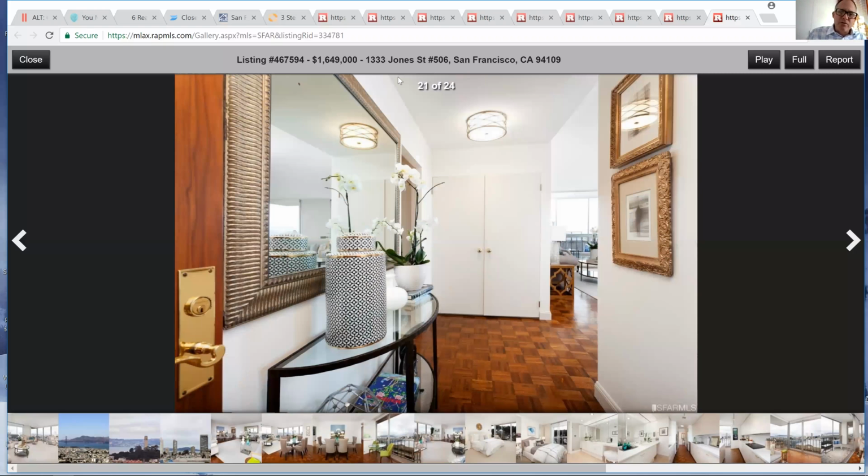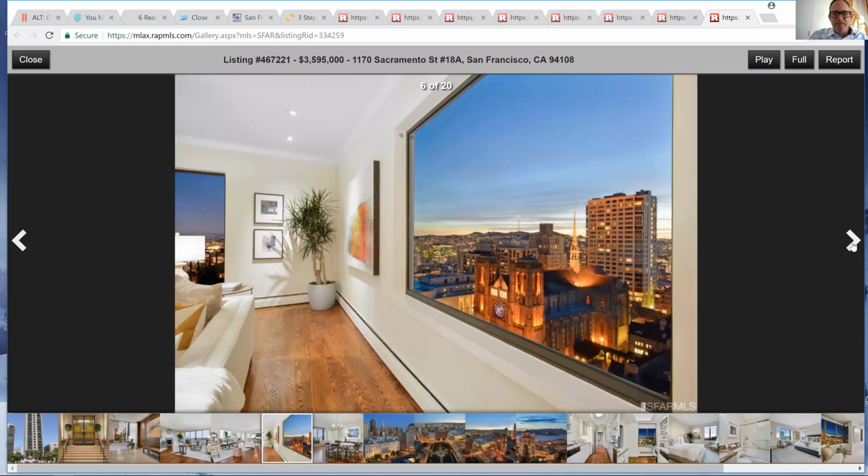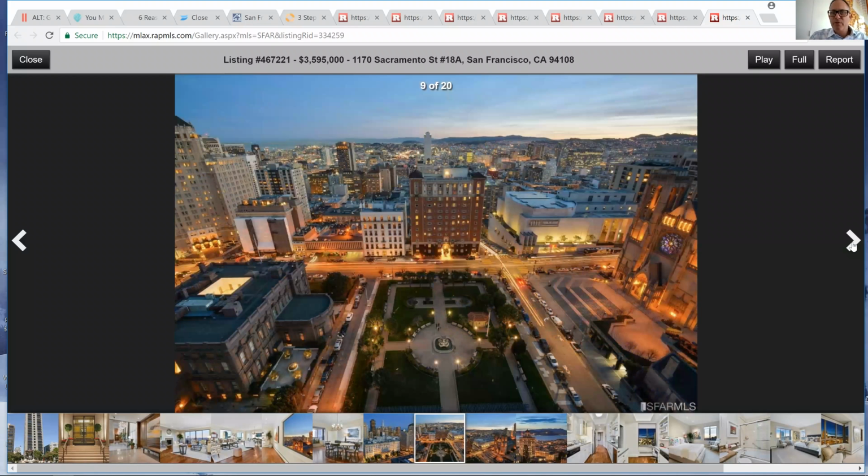1170 Sacramento. So this is very close, but it's sort of on that first block between, it's not Powell, Taylor, I think, at the top. There you go. Right over the park, right up next to the cathedral, south-facing views. So this unit's going to get a lot of sun. But look, over in the corner, you get some Golden Gate Bridge views.